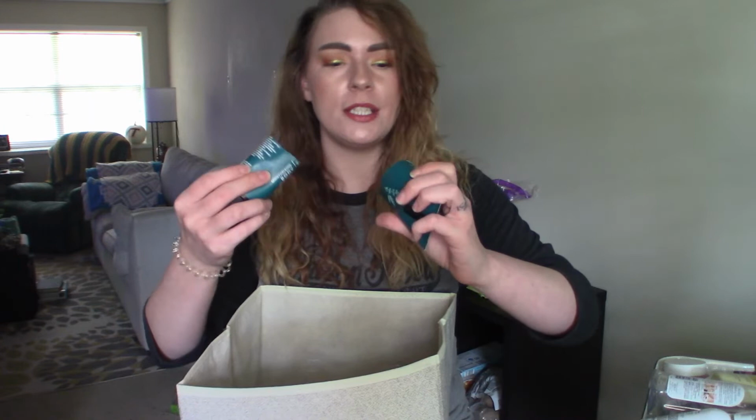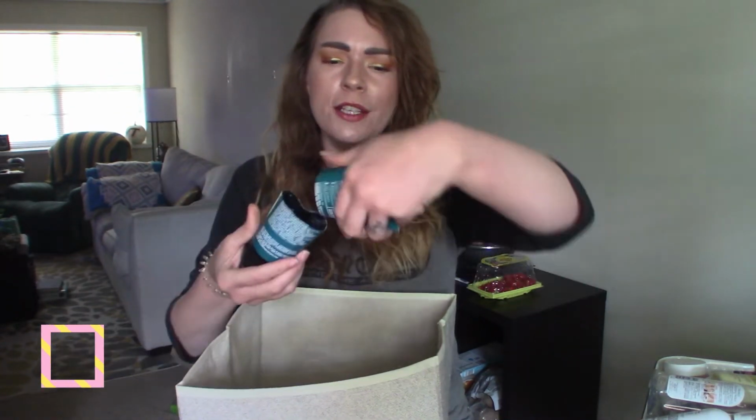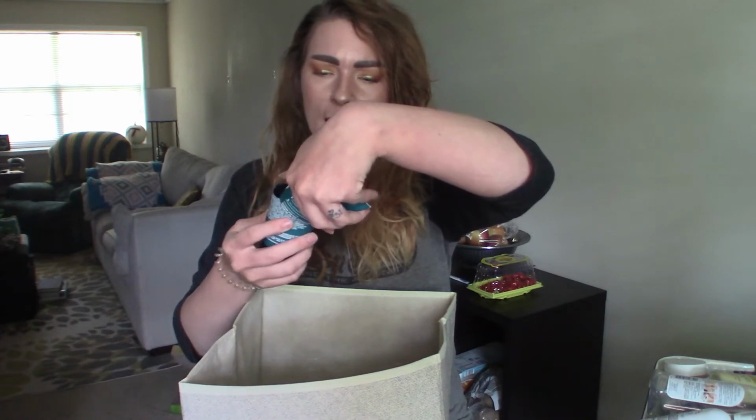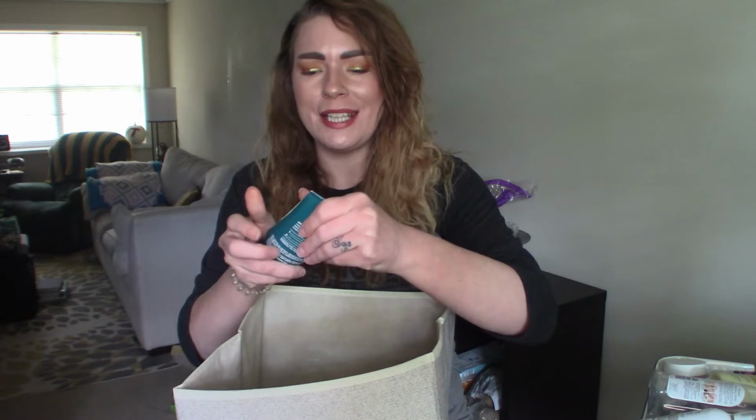So the other body lotion I have, or body cream I should say, is from Bath and Body Works. I did cut it open like always. This was from their aromatherapy line. I think it was a stress relief one. It was eucalyptus and tea. If I'm not mistaken, this is one of Laura's favorite body care scents.